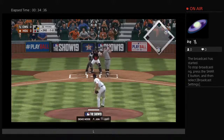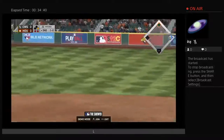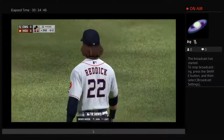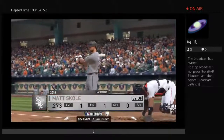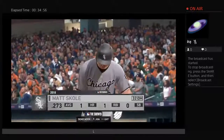Jimenez is off of first base, heading out towards shallow right. Reddick will drift over to his left a few steps as he takes it for the second out. Batting 7, the designated hitter, Matt Skoll. Now at the plate, Matt Skoll. He'll get to take his first cuts here.